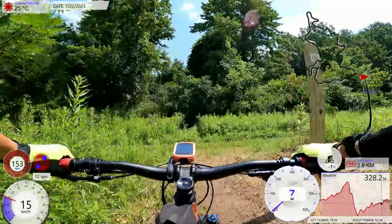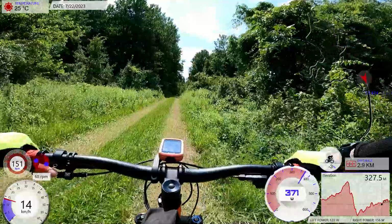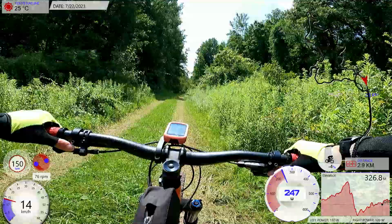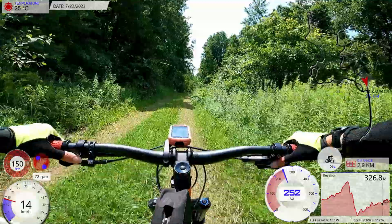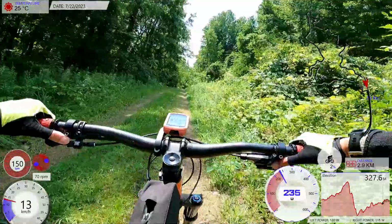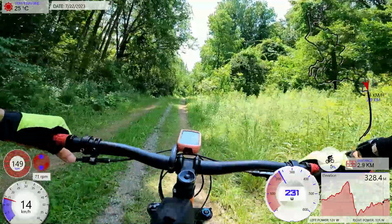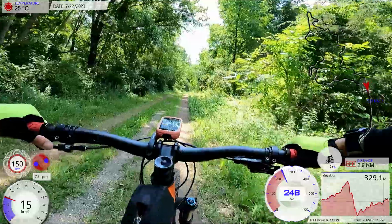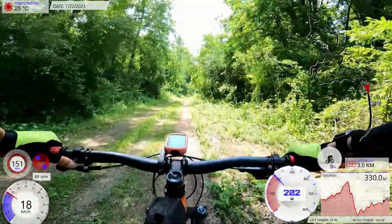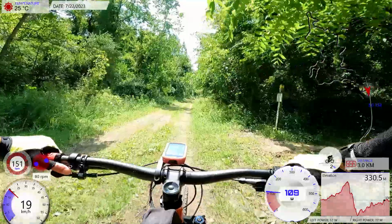Right turn back to the two track still. Okay, clear. Nobody. Clear. Back to the parking lot. Yeah, this is post B that we just came from.